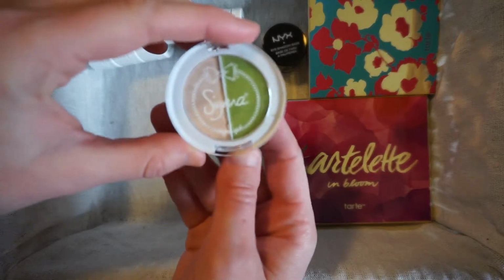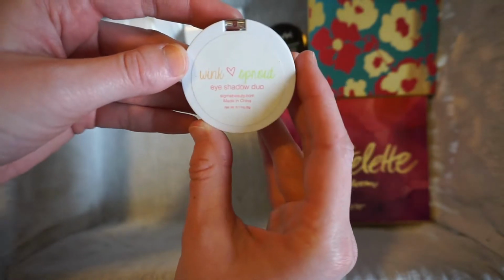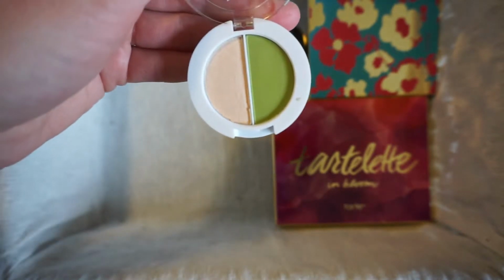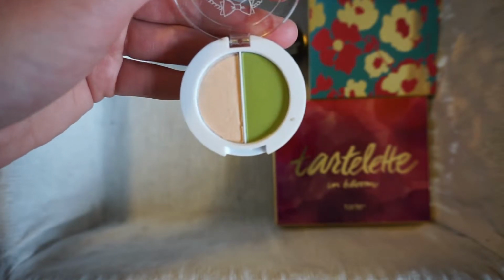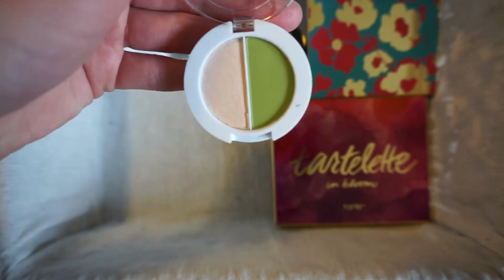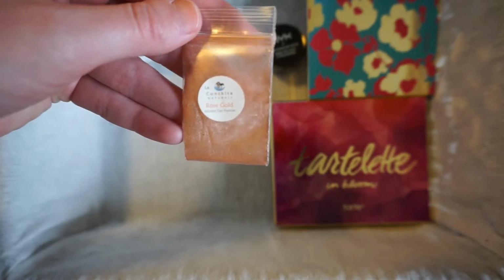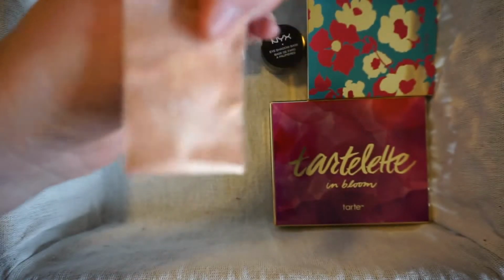I also have this Sigma eyeshadow duo that was part of that freebie package. It's Wink and Sprout are the colors. So they're pretty lime green and kind of a shimmery, peachy, light peach color. Again, I've got a lot of colors like this, and I just don't know when I'm ever going to use that green, so I'm going to donate it. I have this rose gold mineral powder by La Conchita Naturals. A friend gave this to me, so I'm going to hang on to it.